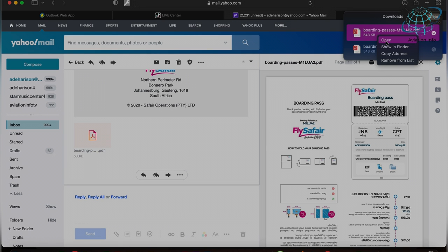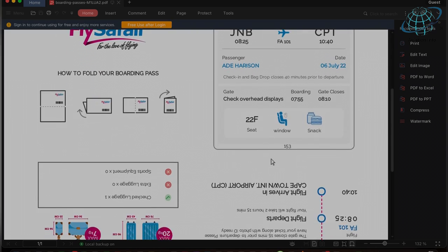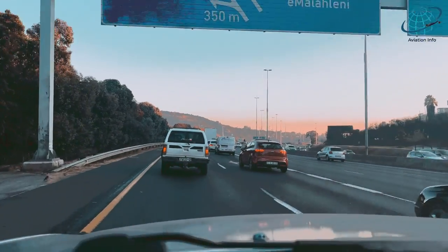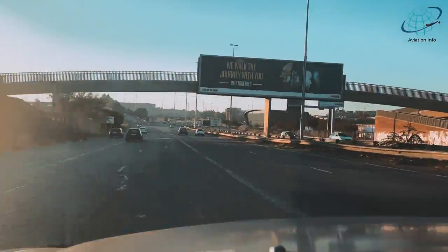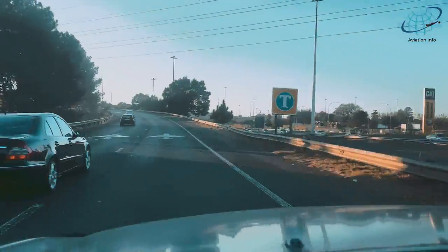So having my boarding pass, let's now drive to the airport. It was a busy morning with traffic, but I was able to make it on time at the airport.